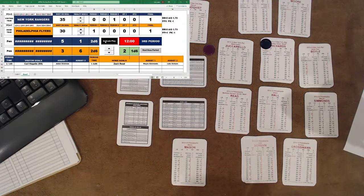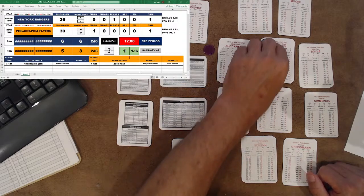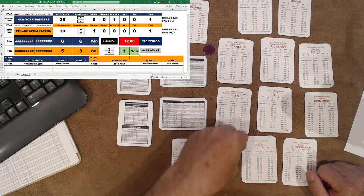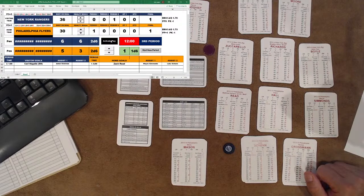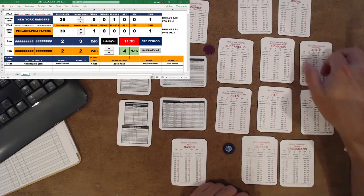He is a 15, but he gets a +1 for the in the slot battle. So he's up to a 16. 11-16. No! Easy save by Mason there. All that work. And Mason 53 is a 6. And I believe that one is the old defensive zone faceoff and a time sequence. Well, we just changed lines. No sense in worrying about that.